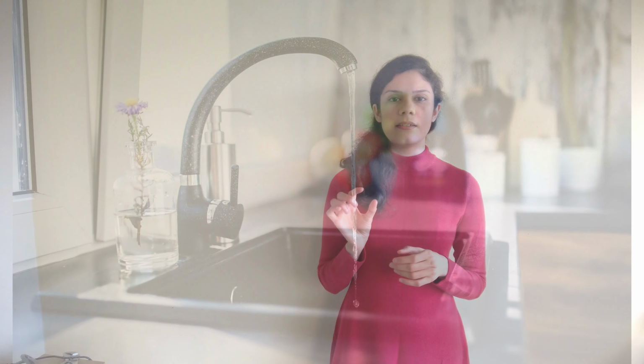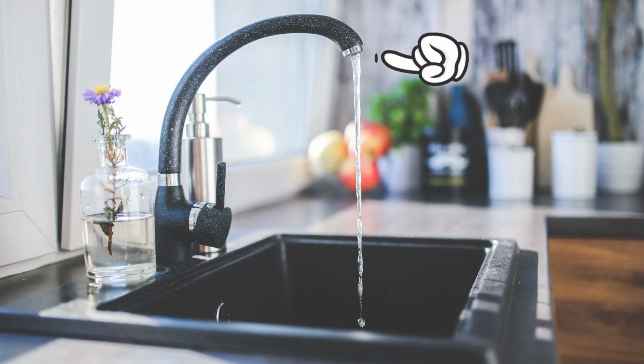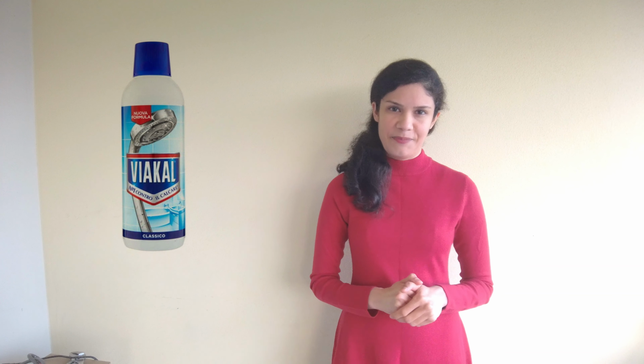Most of the taps and water outlets are fitted with this little water filter, which is meant to prevent any dirt or grit present in the water from passing, and it's important to clean these too, again using this limescale removal product, which is called liquido anticalcare in Italian.